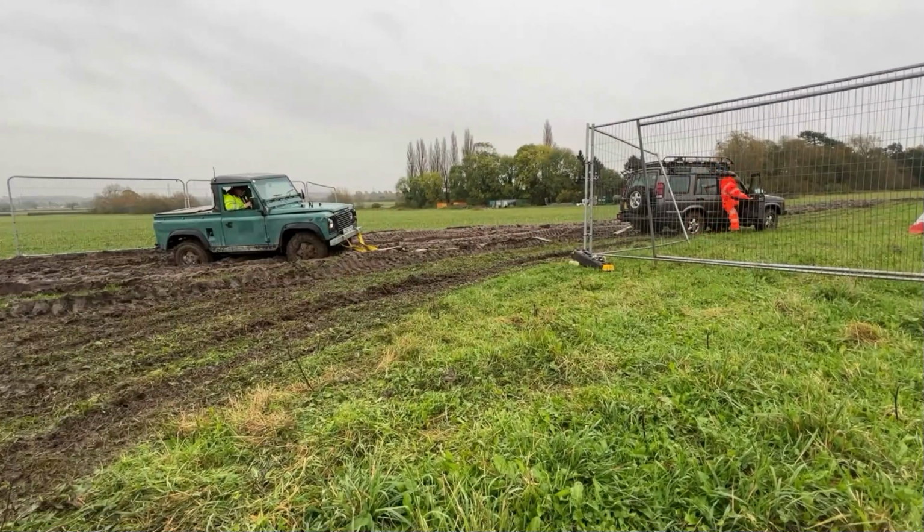Right, it is a cold November morning and the Land Rover is just warming up, and so it is Judgment Day to see how much I have broken while using it on the field.